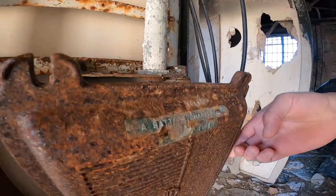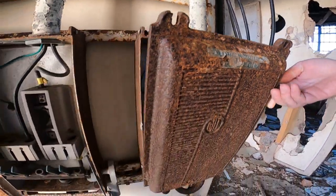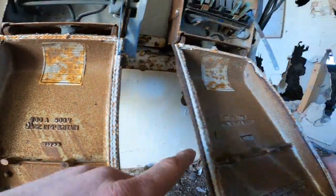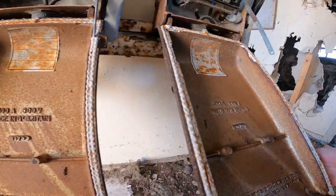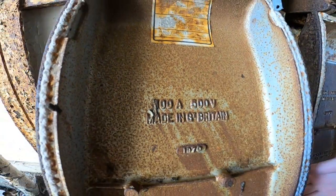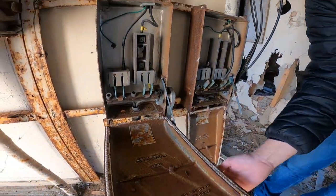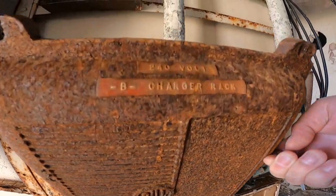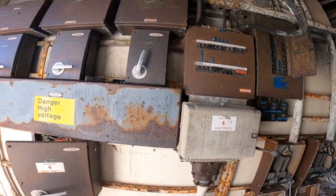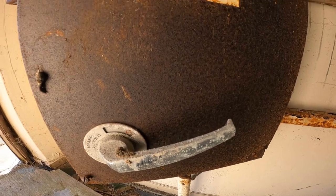Yeah, there might have been batteries to do with their generators. Look at that, made in Great Britain. 1970. And look, what's that one? 1970 as well. See, that'll be asbestos, that rope. Yeah, look, B charger rack. Insane, folks. And that's the main switch for turning the place on and off, must be.